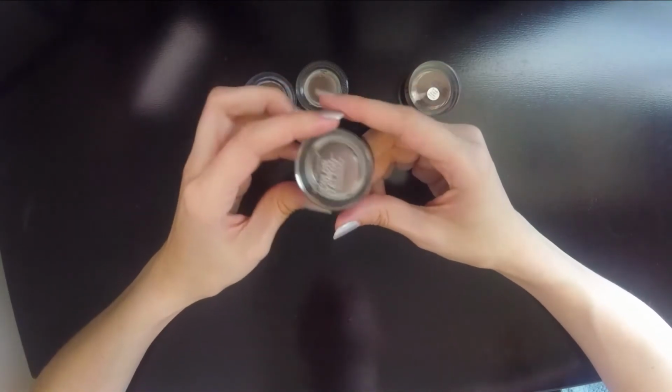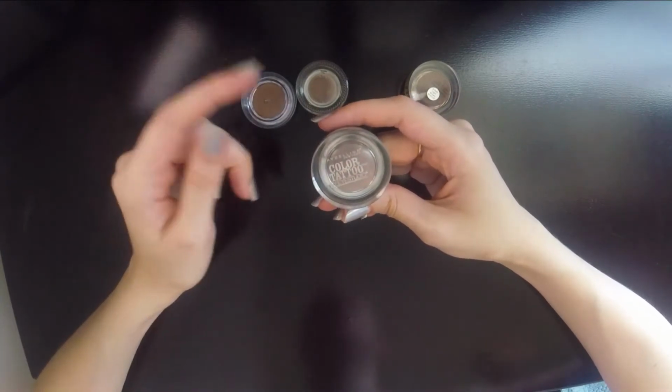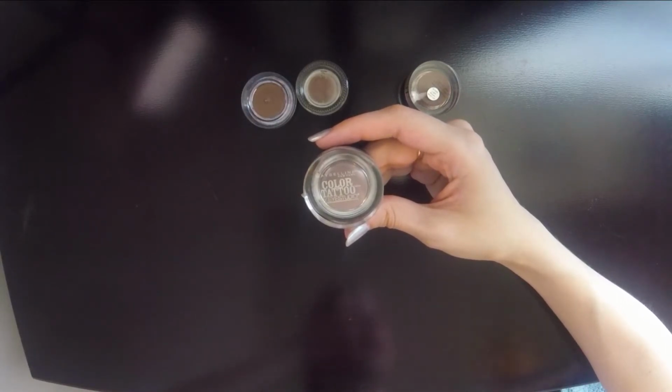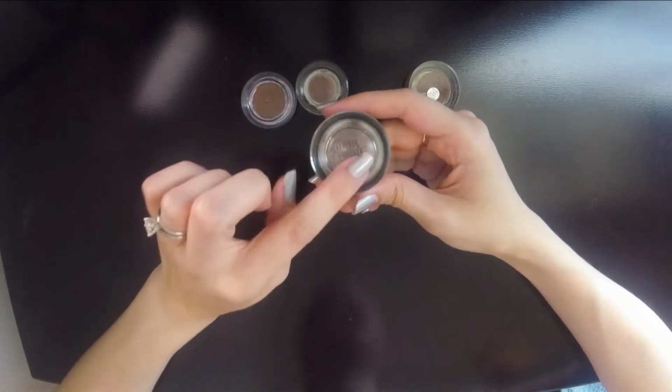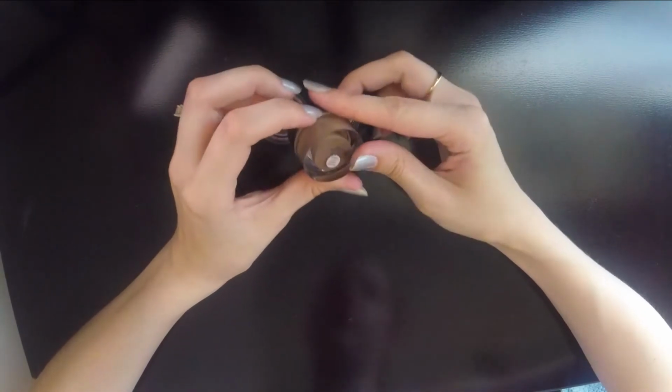I do like this. I'm going to hold on to it, but if I don't use it more for my brows, I'm just going to move this over to my eyeshadows and start to use it as that, because I really do like this product. It has a good staying power, but you know, I don't reach for pomades too often, so I'll keep it for now.